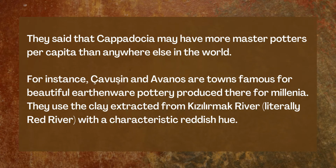They said that Cappadocia may have more master potters per capita than anywhere else in the world. For instance, Çavuşin and Avanos are towns famous for beautiful earthenware pottery produced there for millennia. They use the clay extracted from Kızılırmak River with a characteristic reddish hue.